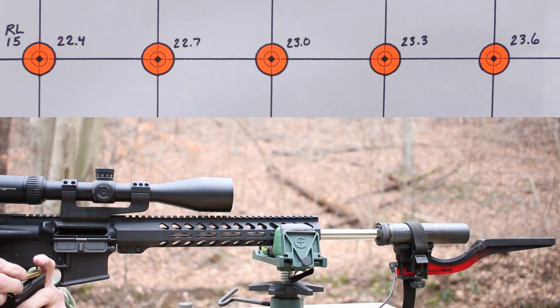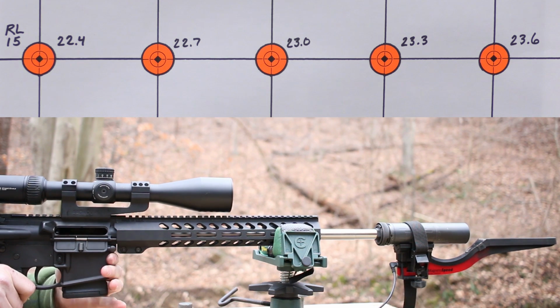All right, folks, time to switch over to Reloader 15. Now, we're going to be a little bit lower on velocity here, I expect, but hopefully the standard deviation numbers are going to tighten up, and maybe the groups are going to tighten up. There's only one way to find out. Let's shoot them. We're starting at 22.4 grains.